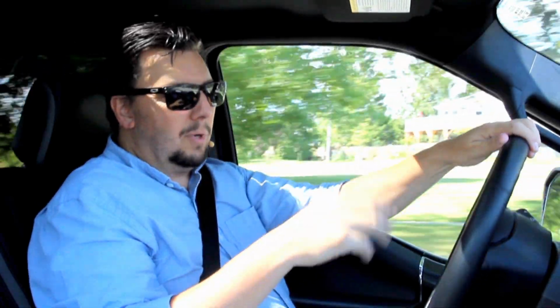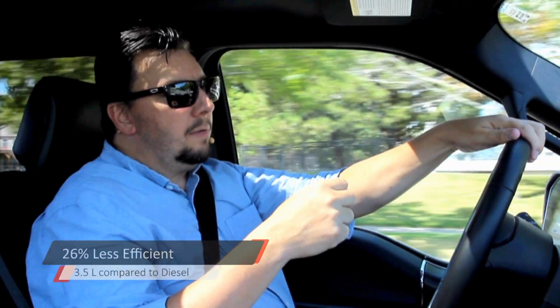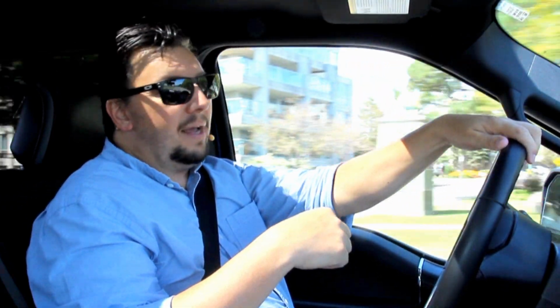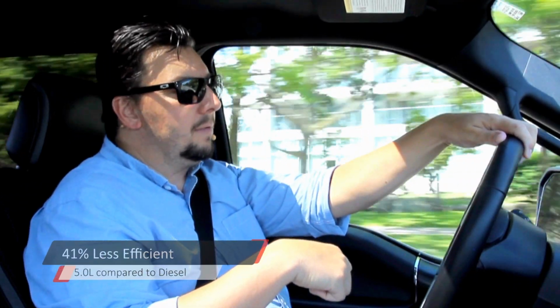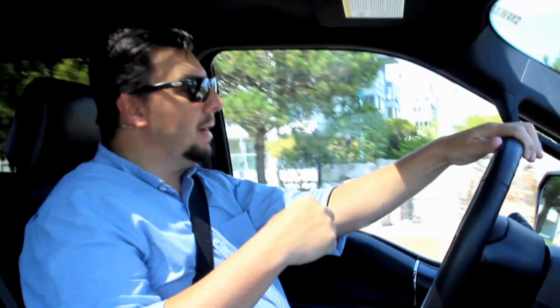The 3.5 liter V6 EcoBoost, probably one of the most popular engines that it sells. That one comes in at 12.5 liters per 100 kilometers combined. That's at 18.8 US MPG. And the 5 liter is at 14 liters per 100 kilometers, or 16.8 US miles per gallon. So you see you're getting that improvement in fuel economy.